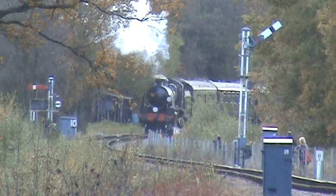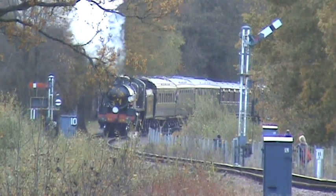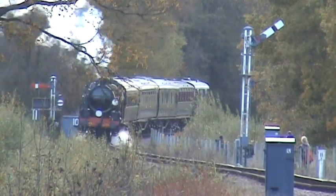Passing Horsted Keynes advanced starter signal on the approach to Horsted House Farm Crossing, number 1638 heads for Kingscote with the 12:10 p.m. service from Sheffield Park.